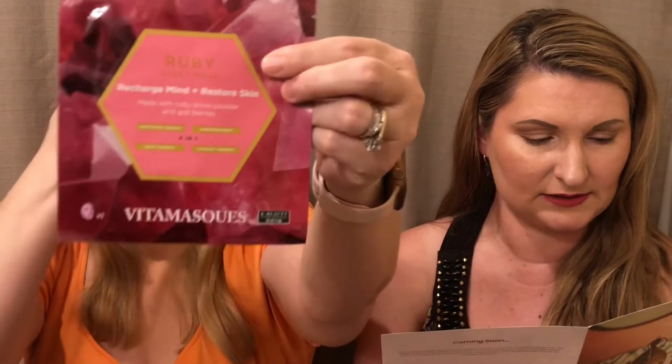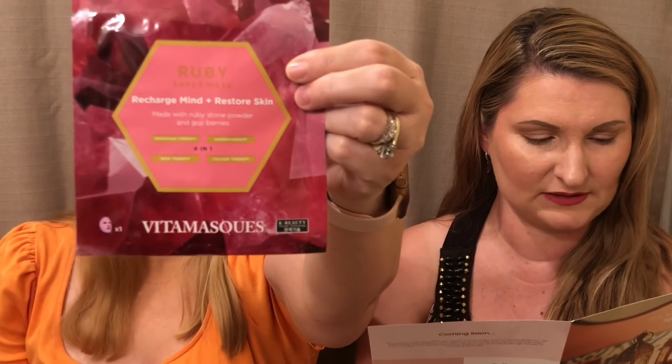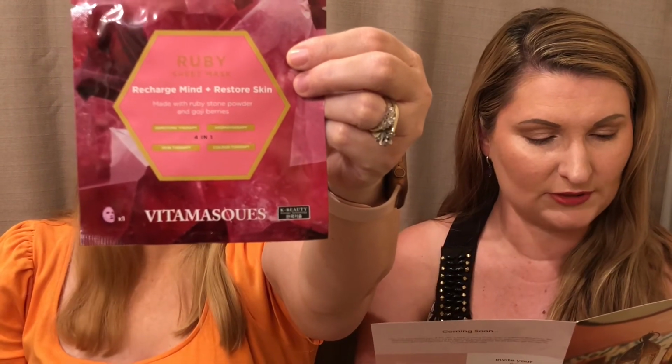I think this is the last thing, right? Yeah. Ruby Sheet Mask, Recharge Mind Plus Restore Skin, made with ruby stone powder and goji berries. It says extracts of fine goji berries, vitamin C, and antioxidants are blended together to restore tired, dull skin in this vegan-friendly mask. It's also great for recharging your mind and uplifting your mood. Don't forget to time your mask use. If it's on too long, the sheet can begin to reabsorb the wonderful ingredients. Who knew that? It's normally $7. I never knew that.